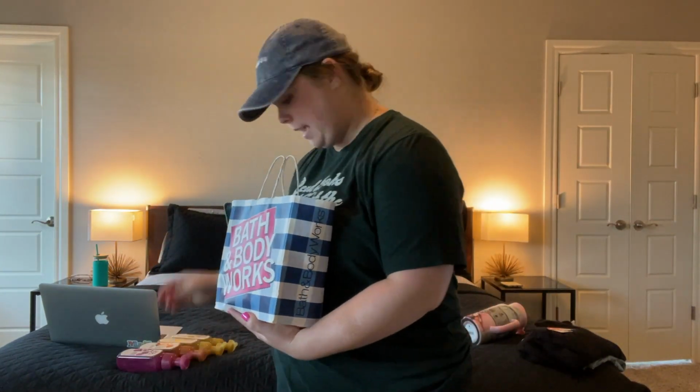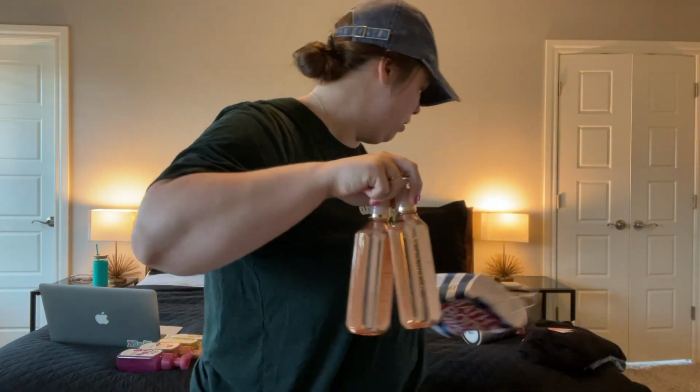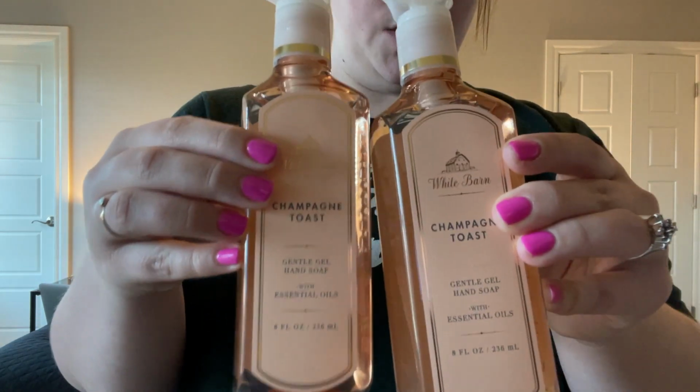Love it. And then I got two of the gel. The gel soap is my favorite at Bath & Body, but they tend to not make it in exciting flavors. But they had two in Champagne Toast, which is one of my all-time favorite Bath & Body scents. So I got the gels in those two at least. So that's my haul.